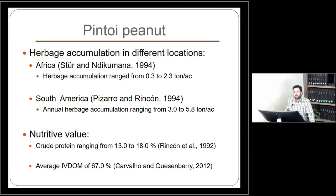Regarding its herbage accumulation, we have variable data from different parts of the world. In places where Pintoi is not very well adapted, the productivity can be as low as 0.3 tons per acre. But in places like South America, where it's really well adapted, it can produce as much as 5.8 tons per acre, which is almost the same as what we have for the rhizoma peanut here in Florida. The nutritive value is really similar to other warm season legumes. So what we have in terms of crude protein is a range from 13 to 18%, and then for the in vitro digestible organic matter concentration, we have an average of 65%, and sometimes it can be greater than 70% organic matter digestibility.